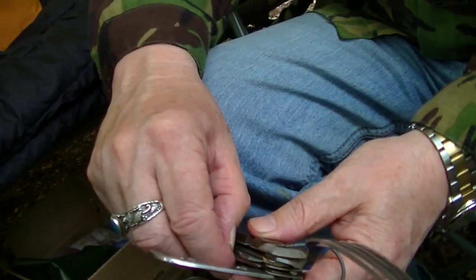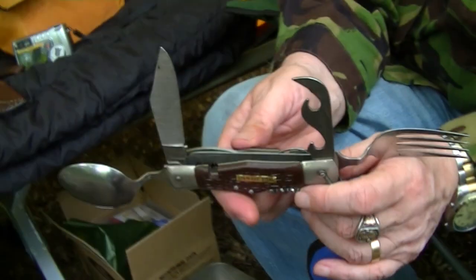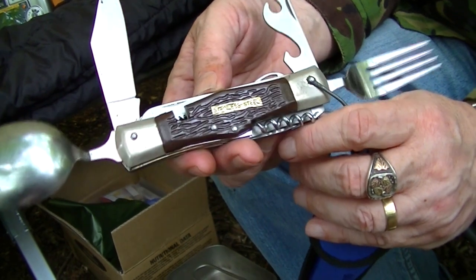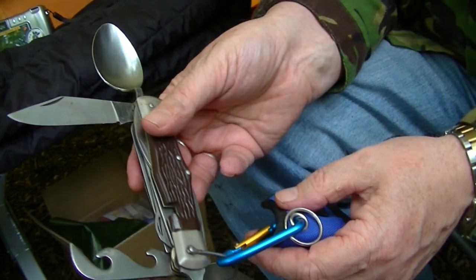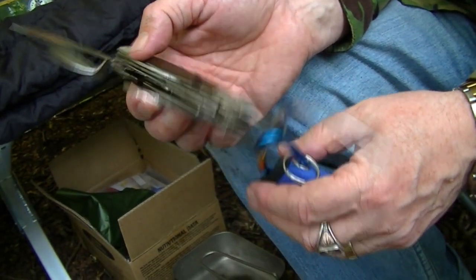Now, don't worry about getting a knife out. Oh, I can do it. Wow. As I've got arthritis in my thumb, it's a bit awkward, but I'll manage it. Oh, look at that. I'll tell you what, they don't make stuff like they used to, do they? They really don't. And that's over 45 years old? Yeah. Well, still going strong. Yeah, and it's been used a lot too.